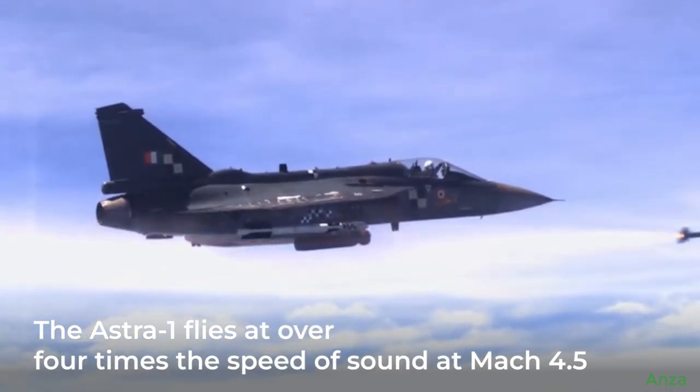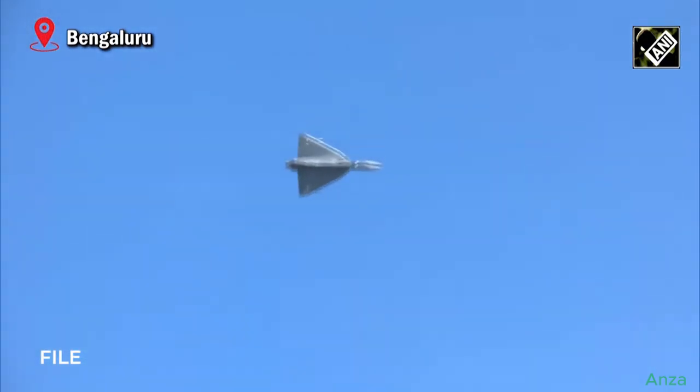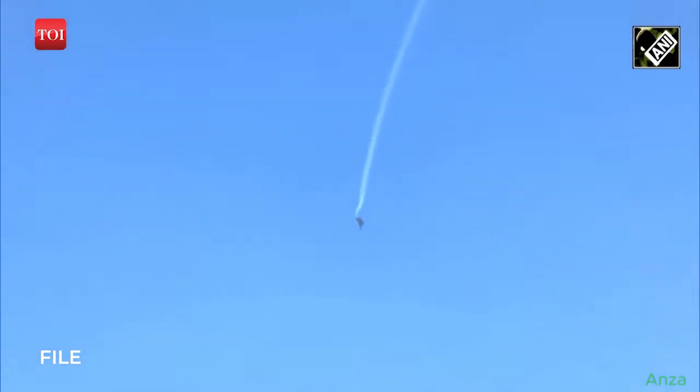Limited series production of Astra MK-1 missiles began in 2017. Astra MK-1 is 3.6 meters, 12 feet long, with a diameter of 178 millimeters, 7.0 inch, and weighs 154 kilograms, 340 pounds. It uses mid-course inertial guidance driven by fiber optic gyroscope with terminal guidance through active radar homing. It is capable of receiving course corrections through a secure data link.